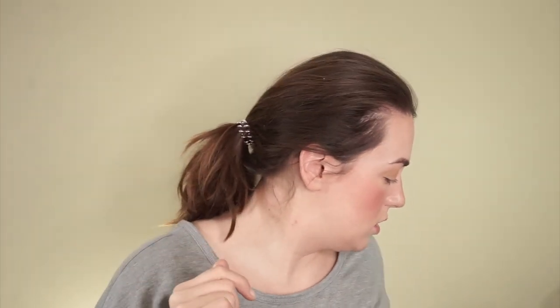And then I'm gonna do a winged liner, which I never do. And the only reason I normally don't do a winged liner is because my eyes are crooked. So one of my eyes is higher up than the other, so then the wing makes it really obvious.